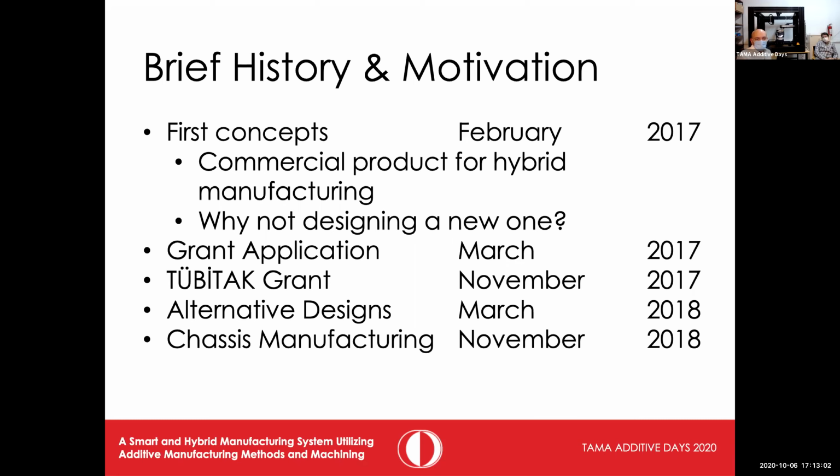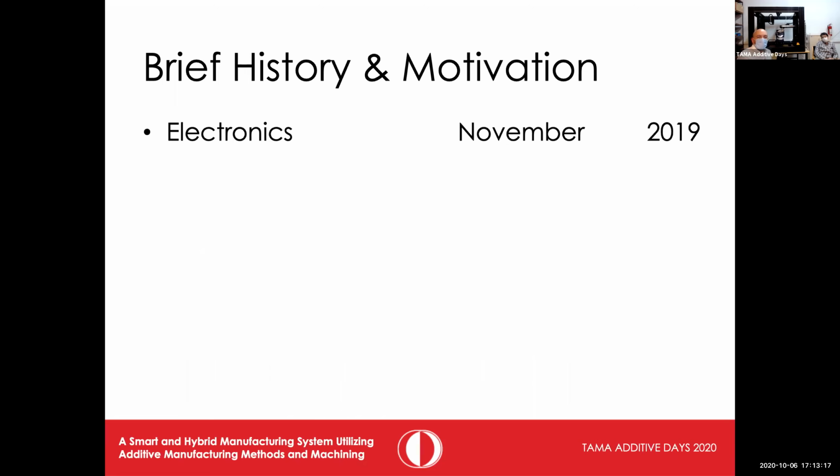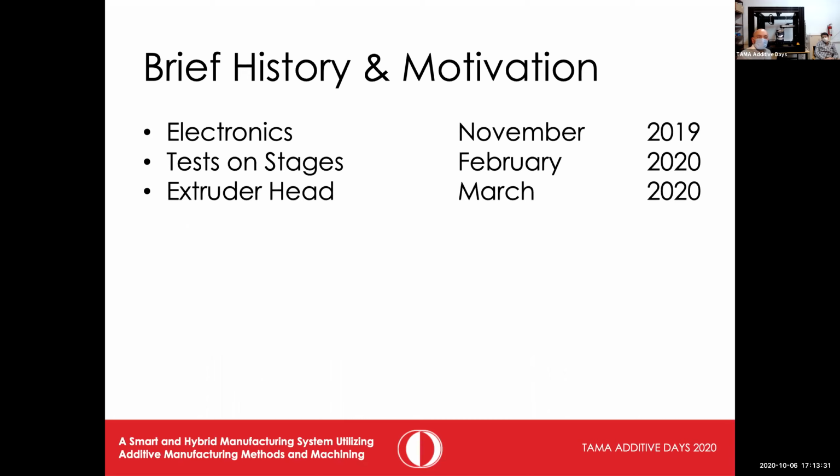We started doing some manufacturing toward the end of 2018, and we started focusing on some details. We manufactured linear stages, linear axes, and then rotary stages. We focused on the electronics part of the project, and we performed some initial tests on the stages. We tried to see the maximum speed, the repeatability, and the resolution of these stages.